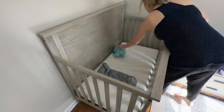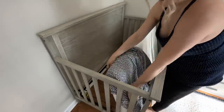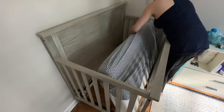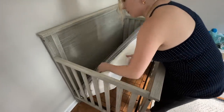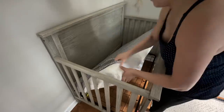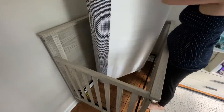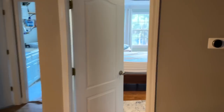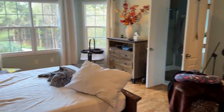We have two beds in his room right now because we're trying to transition him to use the toddler bed rather than this baby bed, but having two beds for him available at the same time gives him no rush, no panic. He chooses which bed he wants to sleep in each and every night. We've had the toddler bed there for a little bit less than a week, and he has been choosing to sleep in his toddler bed more and more often. So we're going to make the decision to move the baby bed out tonight.